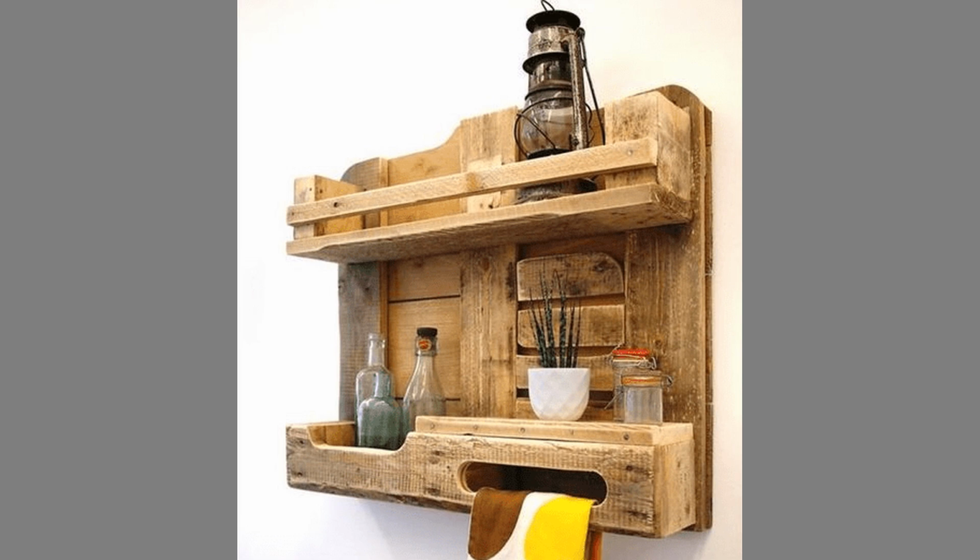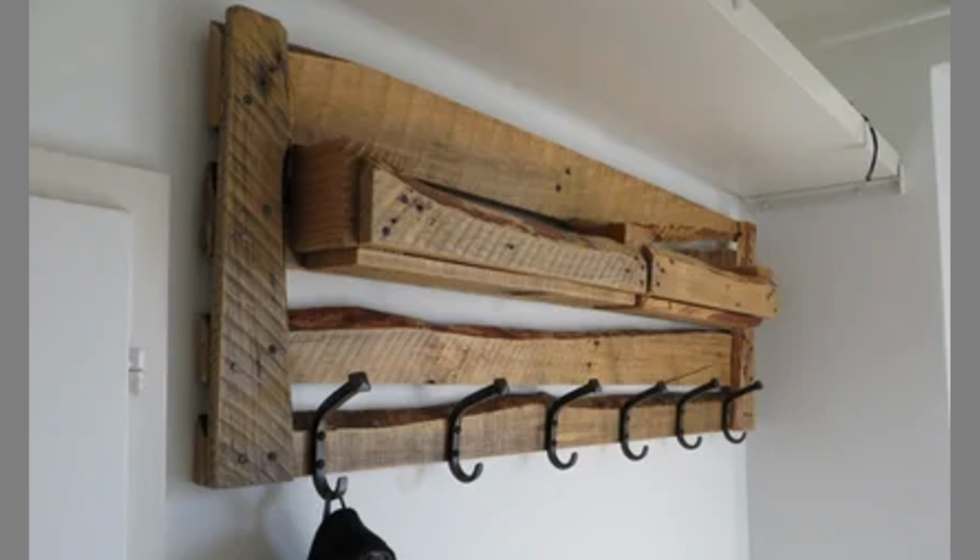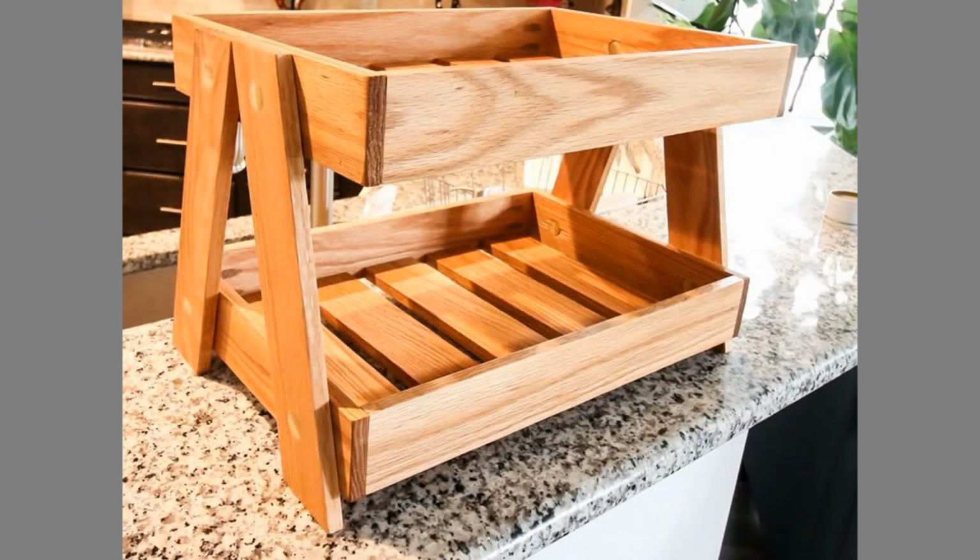These pallets are designed to be sturdy and durable, able to withstand the rigors of loading, unloading, and stacking during shipping processes. However, once they have served their purpose, many pallets are discarded, leading to an abundance of wood that can be repurposed in creative and practical ways.